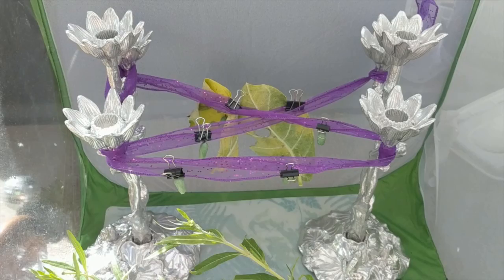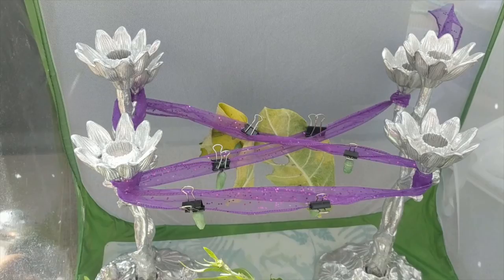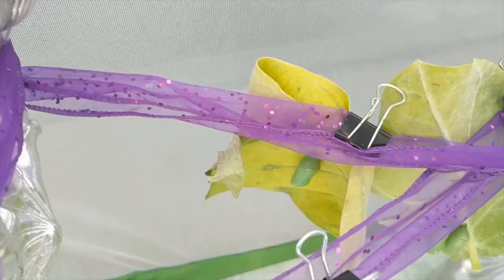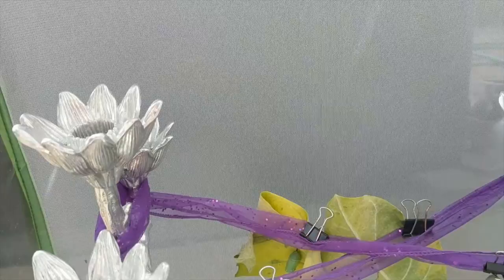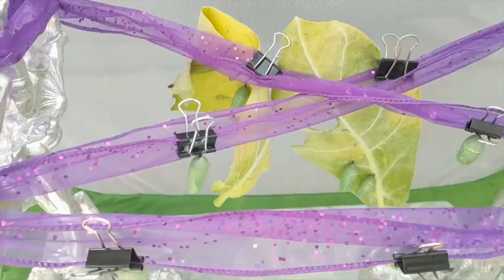But we have a second chrysalis here, a third one there, and two more here. And then we have a bunch down here. These are just some candlesticks that I picked up at the thrift store that are actually really heavy, so as we get these afternoon thunderstorms, they can hold up and I don't have to worry about them knocking over. I have one on a leaf here, two on this leaf here, and this guy, this guy, this guy. That's 12 chrysalis right now.